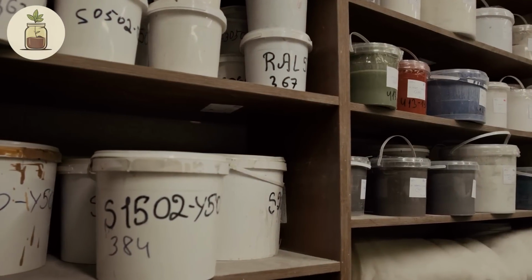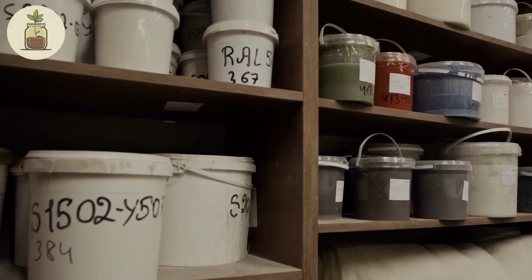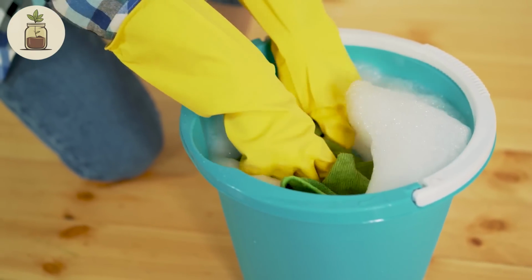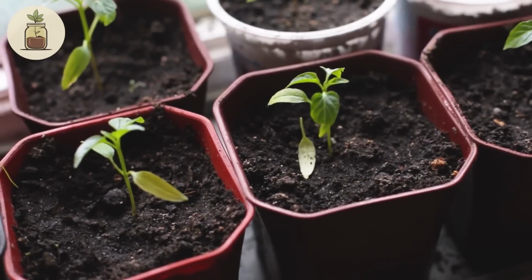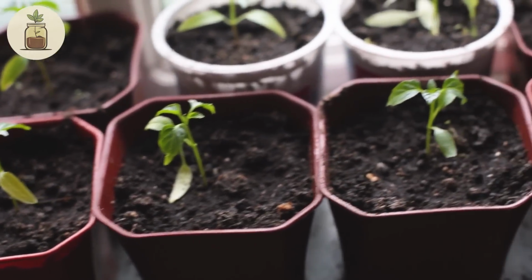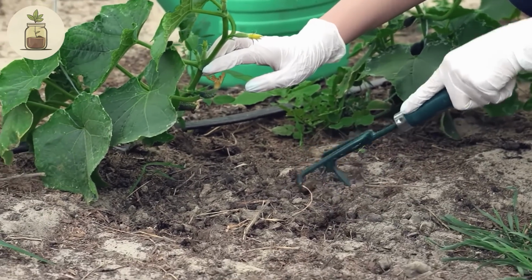By creating designated buckets for different types of household water, you can develop your own soap-specific irrigation system. The key is knowing which plants can handle which types of soap residue. A bit of research and experimentation will help you create a system that both conserves water and keeps your garden thriving.